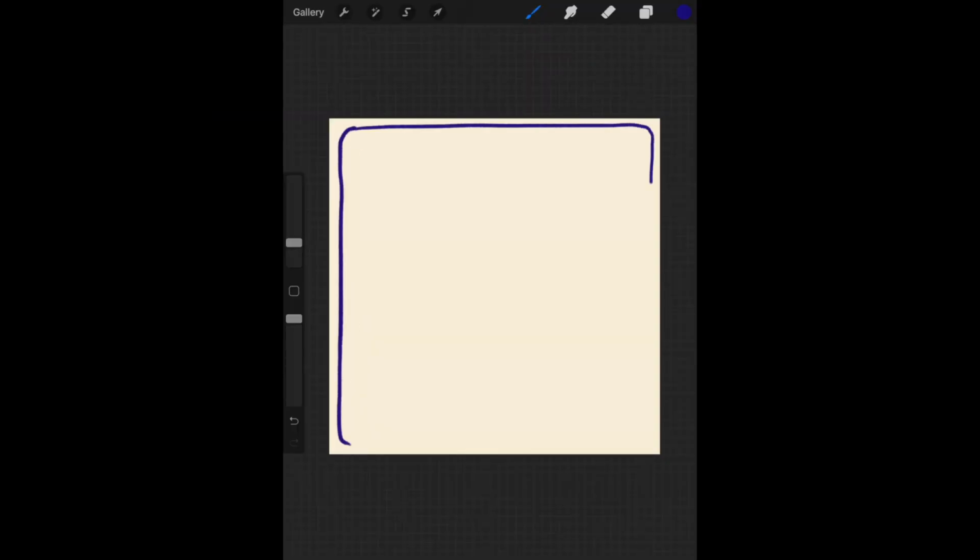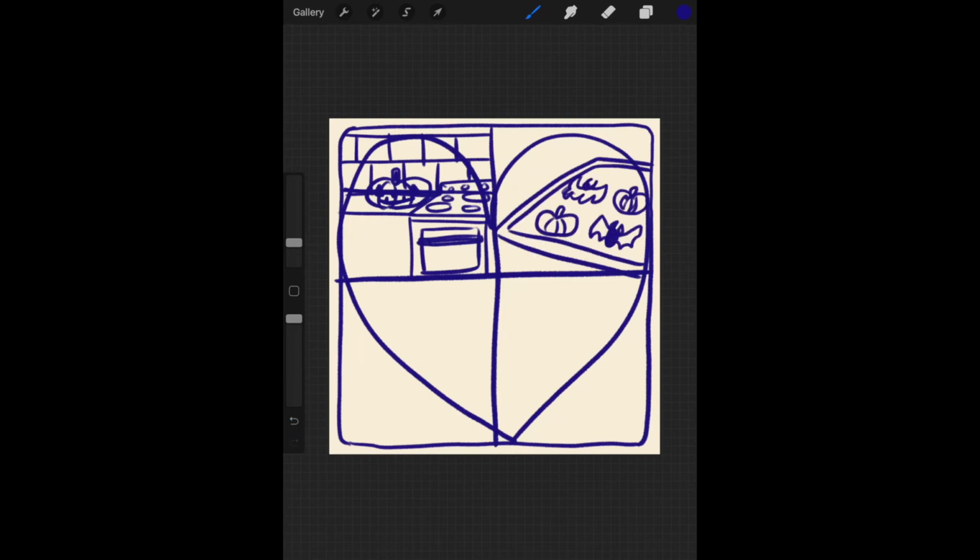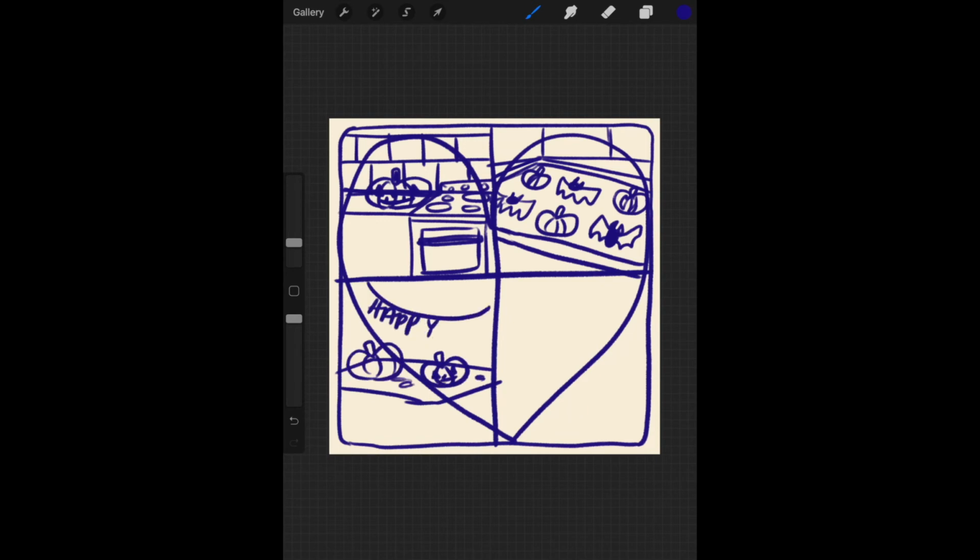Lastly, we have my entry for day 18, which the prompt was warm. And since it was October, I was just thinking about all the things that make me feel warm from Halloween, because I actually really like Halloween. It's one of my favorite holidays, if not my favorite holiday. So I drew making cookies and watching movies and carving pumpkins. I thought that was really cute, and I hope you guys like that.